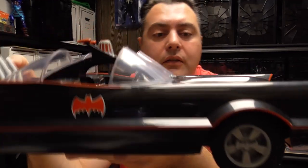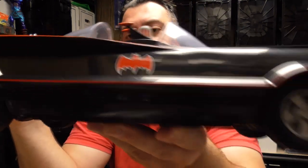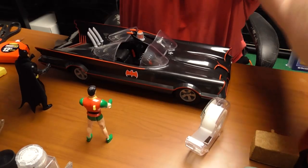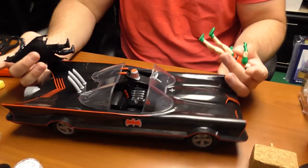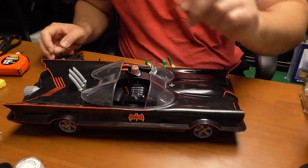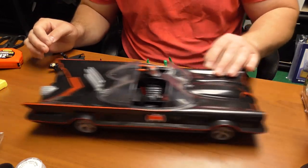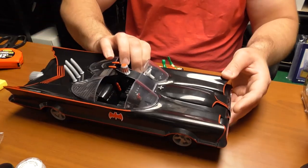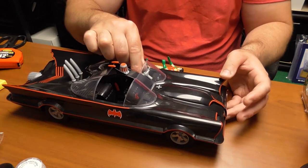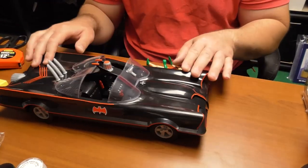So now, what I'm going to try to do is put these figures in. Let's see how it comes out. I'm going to pan down just for a little bit here so we can take a closer look. I'll try to put Batman and Robin in this Batmobile. So as far as rolling, it rolls really nice. It drives nice. The steering wheel does not turn the tires, so it's just a basic forward and backward roll motion.